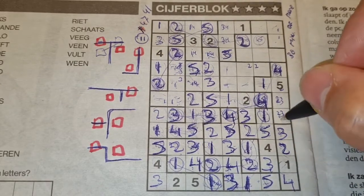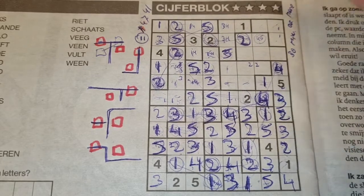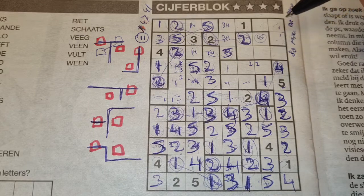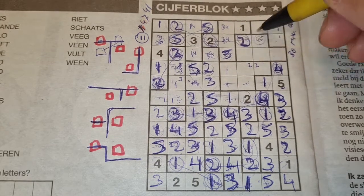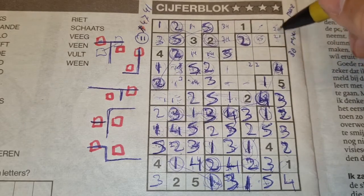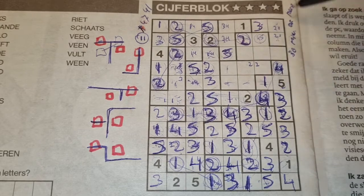Now we have a 3 there, so this box can't be 3 anymore. That box should be a 3, and this box should be a 2. Let me see. This box can be a 1. This box can be a 2. So the 1 and the 2 go in those two boxes as a pair. So one digit left in this triple box for number 3.